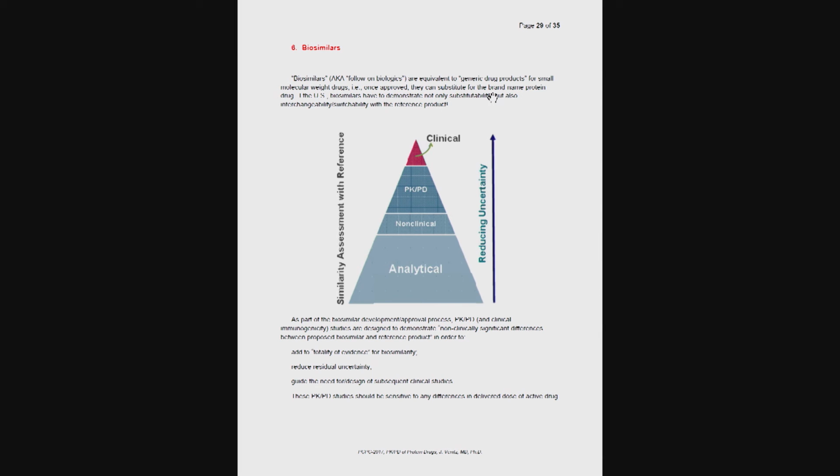Now, just to give you a reference, no pun intended, generic drug products for small molecular weight drugs basically depend on a comparison of the area under the curve in bioequivalence assessment in order to conclude that they are therapeutically substitutable, unless they are locally acting drugs. However, for biosimilars, because of the complexity of the molecule itself, that's not sufficient. So the approach is different.